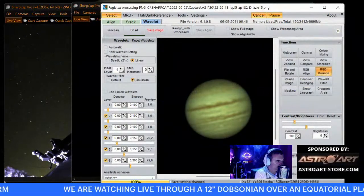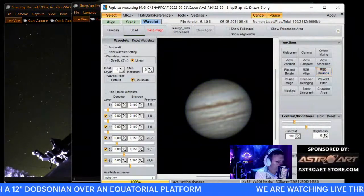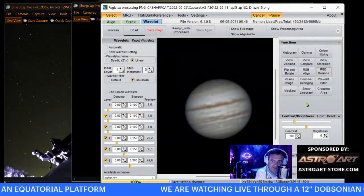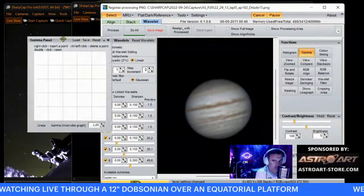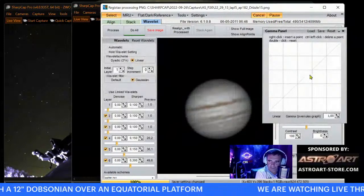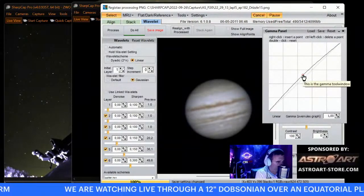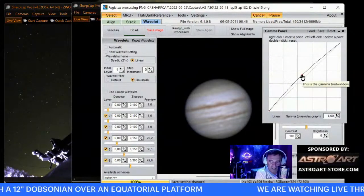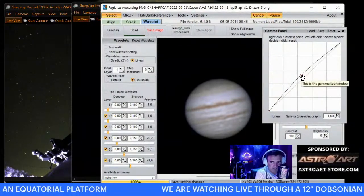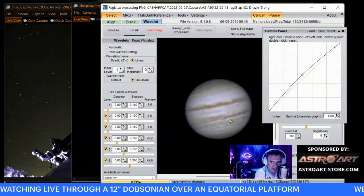RGB balance to the color. You see, the image is getting better. The gamma, I will play with this. Also, I like to play only with these things just to get it brighter. Unfortunately, today we don't have the great red spot at this time. And also we don't have any transit.